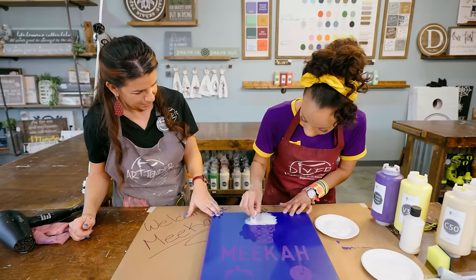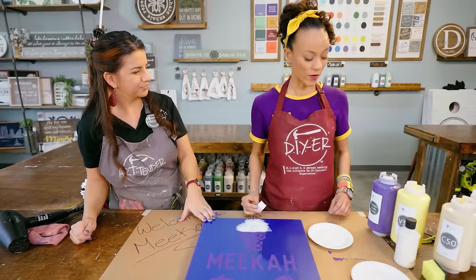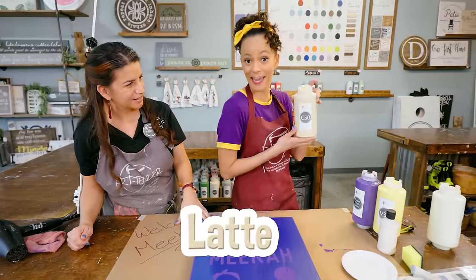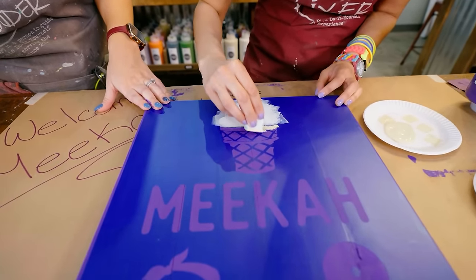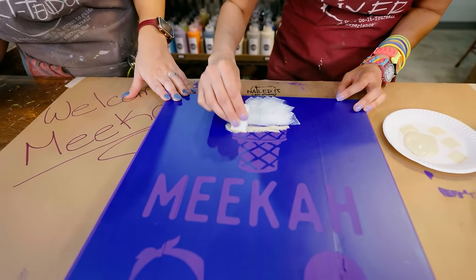Okie doke. Perfect. So now you can pour your next color for the cone. Ooh, and the cone, I'm going to make that latte. You look like a sugar cone. I'm gonna be careful because I don't want it to get on the top of the ice cream cone. But even if it does, we can always fix it. Oh, you know what? I like your attitude, Margie.